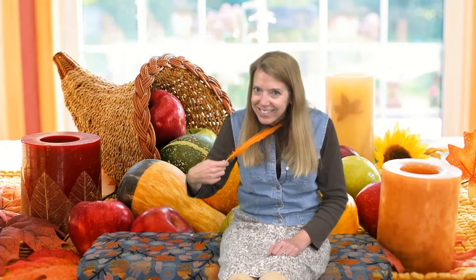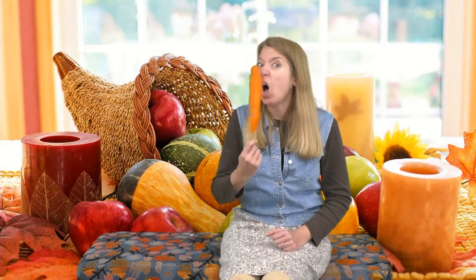Oh, wear a feather, anywhere a feather, wear a feather, anywhere at all. Can you wear it on your foot? We can wear it on our foot. On our knee, on our tummy, on our neck, kind of tickles, on our head, on your elbow, on your back, on your pinky finger, on your ear, up your nose. Oh, no, on your nose. There's a big difference between on and up. On your nose, wear a feather, anywhere at all.